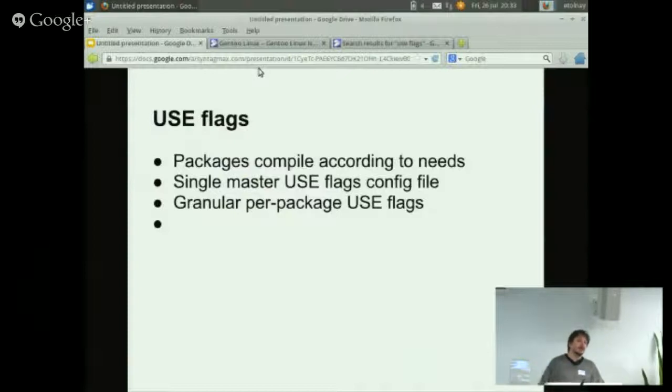There are no binaries. How does Gentoo compare to Arch? Like, Gentoo comes with KDE installed? It doesn't come with anything. You just emerge. You bring that setup.